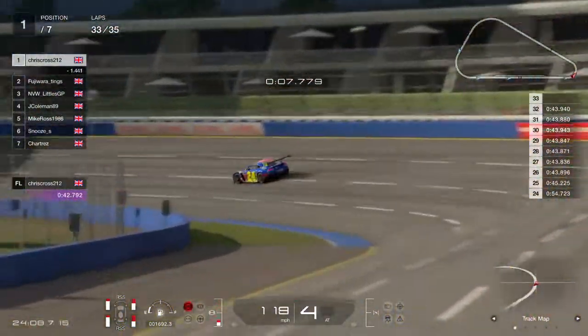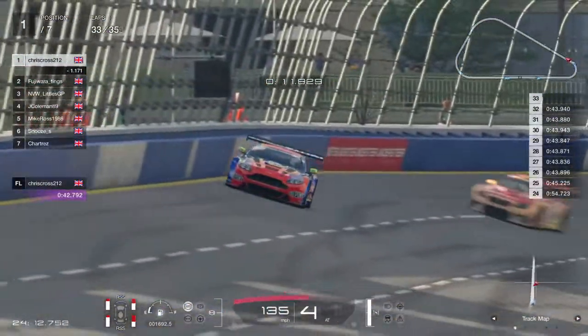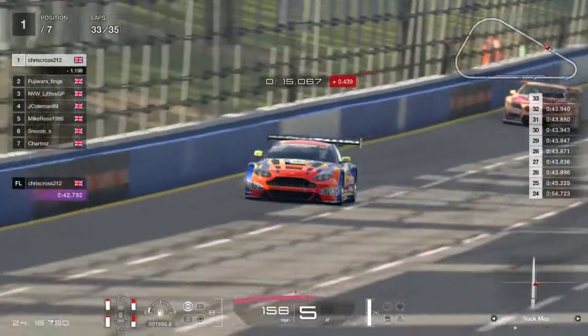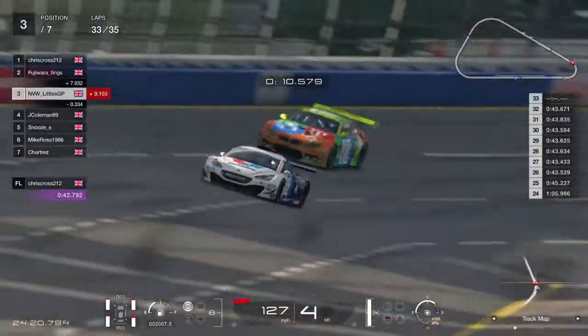3 laps to go. It's 1.4. If Harry can get within 1 second, it's so close. He's gonna get the tow. Watch that time gap. Chris Lewis gets a really good drive coming out of that corner. Down to 1.2. We'll come back to that one.